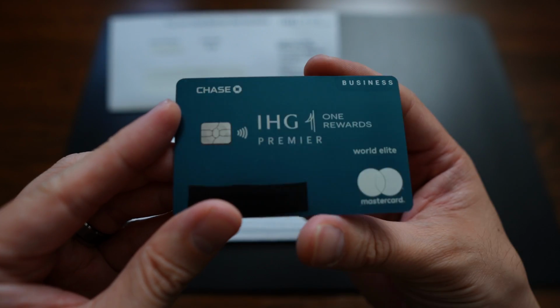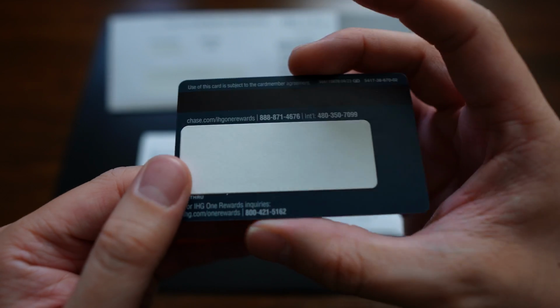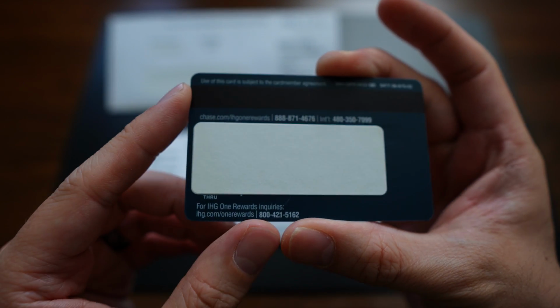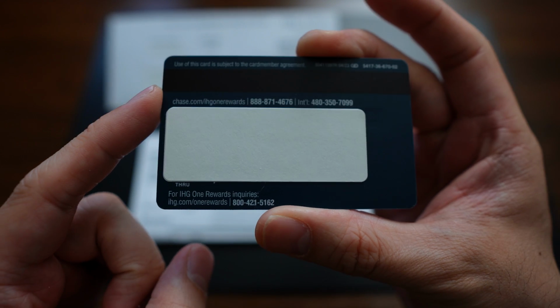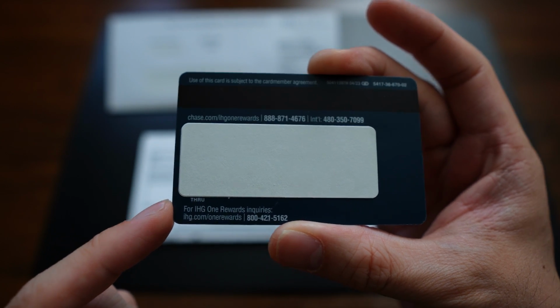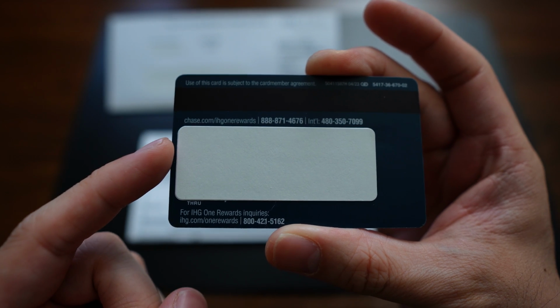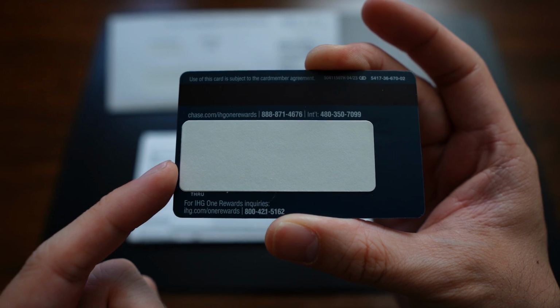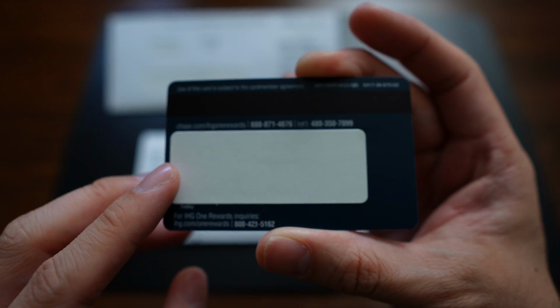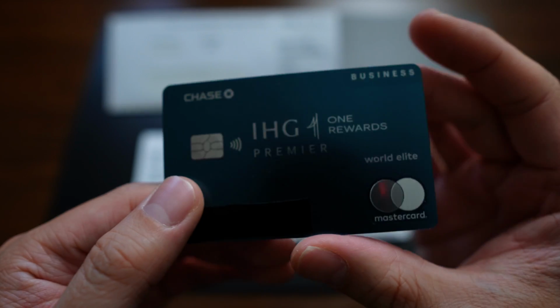So if we take this card, we flip it over, we can see that this card also has the standard things you'd expect. So it has the magnetic strip. It also has the Chase customer numbers here, as well as the IHG rewards number. Again, all your information like your credit card number, your signature line, your 3-digit CVV, and your expiration date are all going to be here where I covered it with this sticky tape here. But other than that, it's all pretty much a standard looking card.